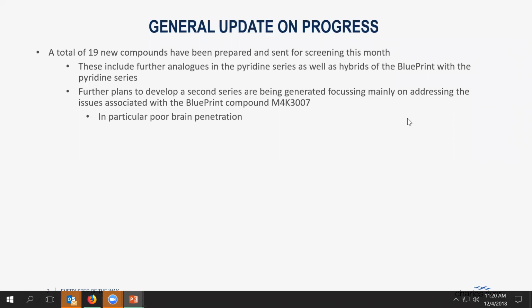There's another 19 compounds being prepared and sent for screening this month. These are generally hybrid, further analogues in the pyridine series where we've replaced the trimethoxyphenol. We continue to try and make some progress there, as well as looking at some hybrids of the blueprint compound with the pyridine series. So we've now moved our focus to trying to identify if we can find a second series, really. I think that's probably where we can start to put some more effort in.